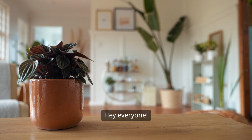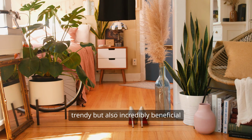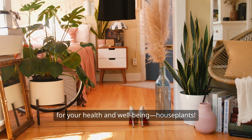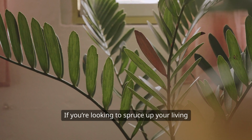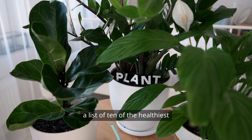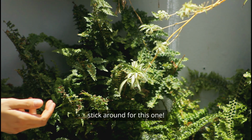Hey everyone! Today, we're diving into something that's not only super trendy, but also incredibly beneficial for your health and well-being. Houseplants. If you're looking to spruce up your living space and boost your mood, I've got a list of 10 of the healthiest plants you can have in your home. Trust me, you'll want to stick around for this one.